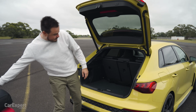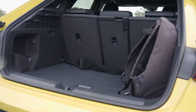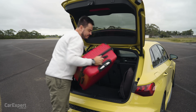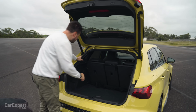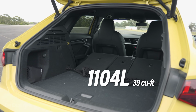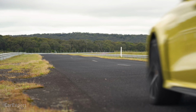I'll show you what it looks like with our bags inside. I was actually kind of expecting a bit more room in there than that. Wow, okay. Yeah, fair enough, kind of all fits in okay, but it's pretty cramped. I'll show you what it looks like with the second row down as well. When we get this stuff out of the way, it actually gives you a little over 1,100 litres of space. So it is better, but still not remarkable.